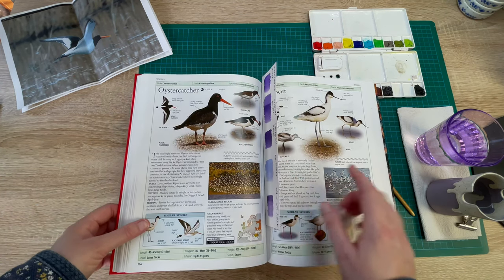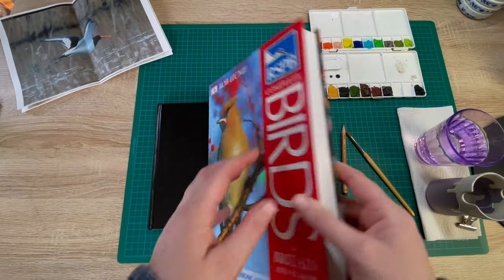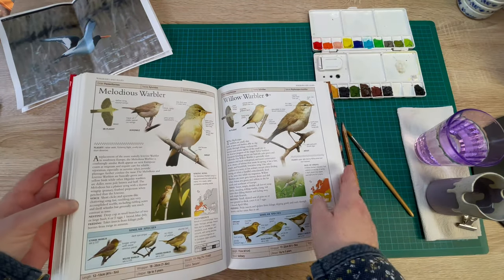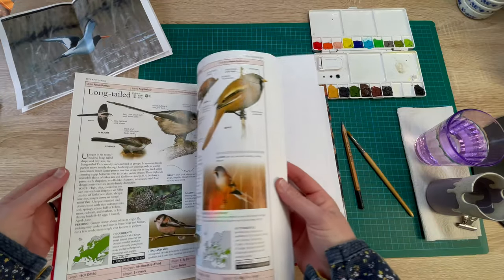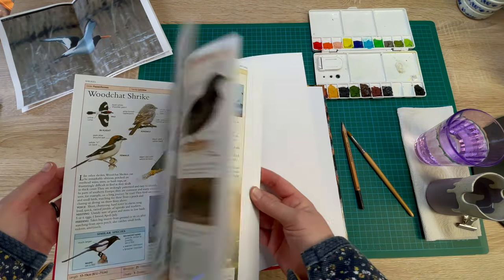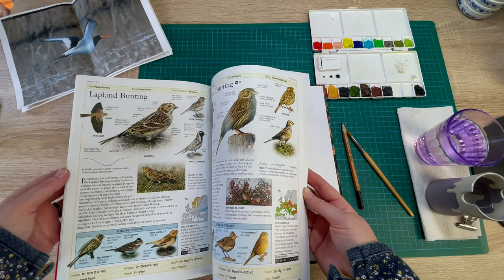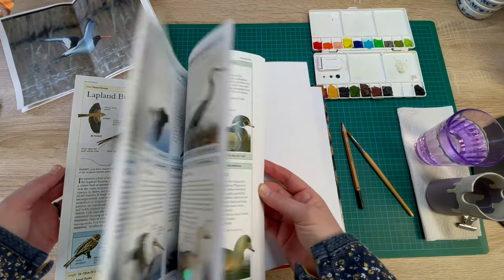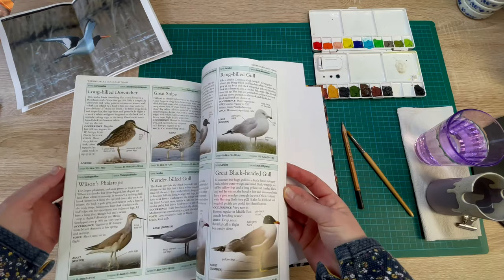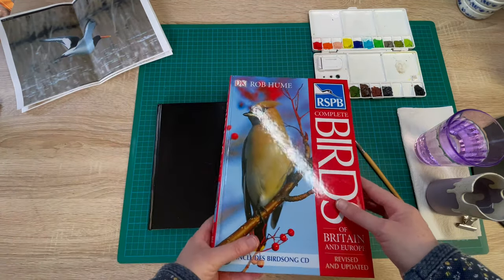So that's the first book, though I'd really recommend it for birds in general. They have all sorts of birds in here. And the pictures are just so lovely. A mixture of artwork and photographs, I think. So that's nice to have on the shelf.